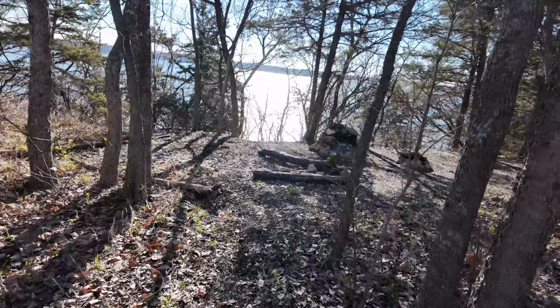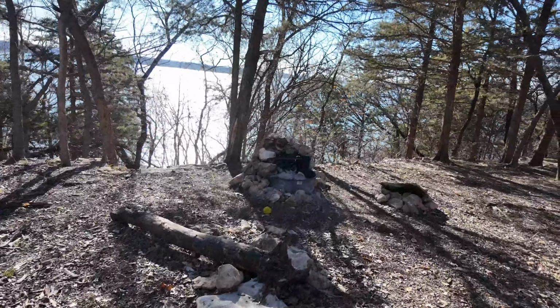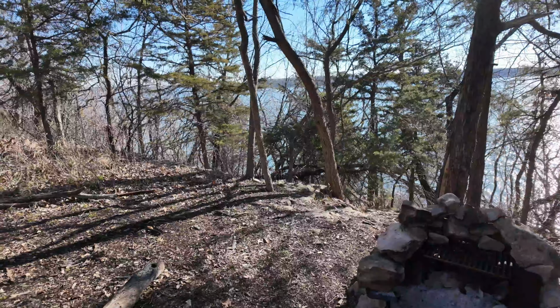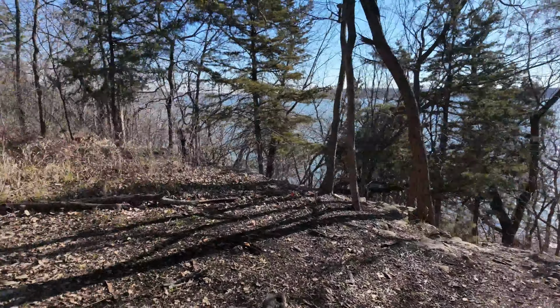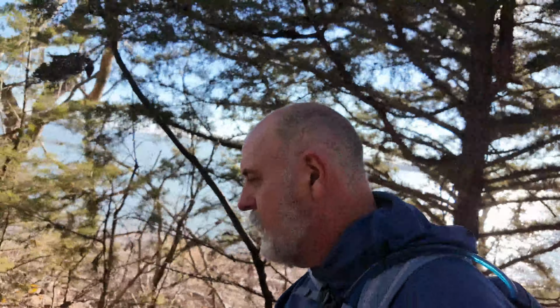So this may be one of the prettiest sights I've seen. This would be a great little campsite for a sunrise. You do have to watch it through the trees. In the summertime it would probably be all filled in, but be a nice sunrise from here. That is camp number 11 right there.